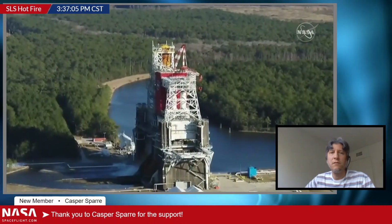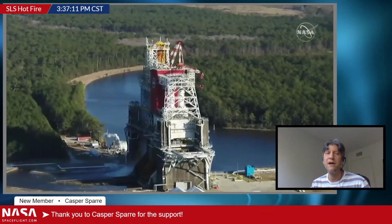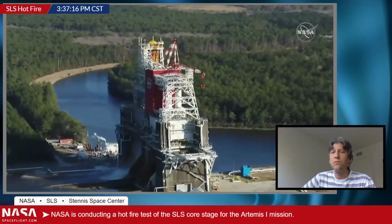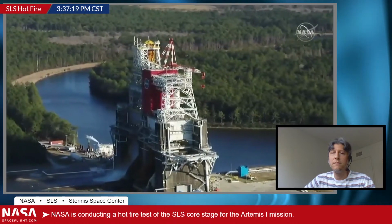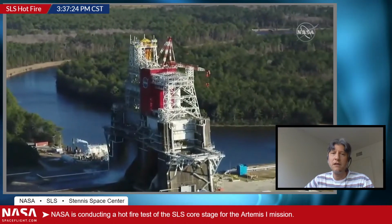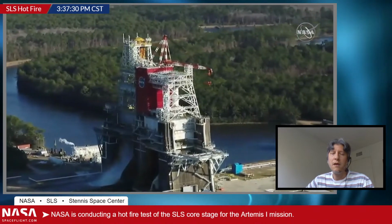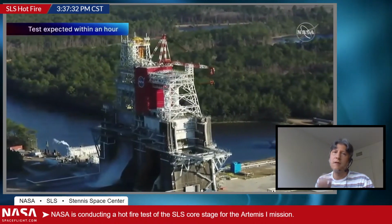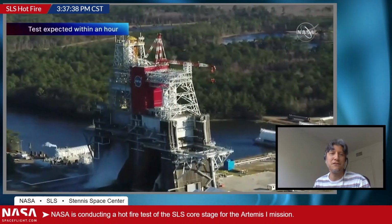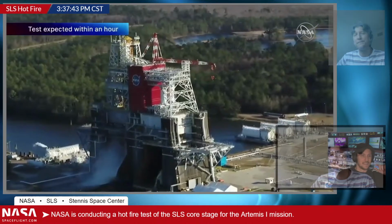In between there, with the hydraulics up, they will do a final purge sequence of the engines at around 3 minutes. When they get down to 90 seconds is where they will do the power transfer from ground power to the core stage batteries, and that's really the final point in the countdown where they can stop and do any troubleshooting and still be able to continue. Then once they go past that point, we're just going to keep our fingers crossed that they get all the way down to ignition and into the test.